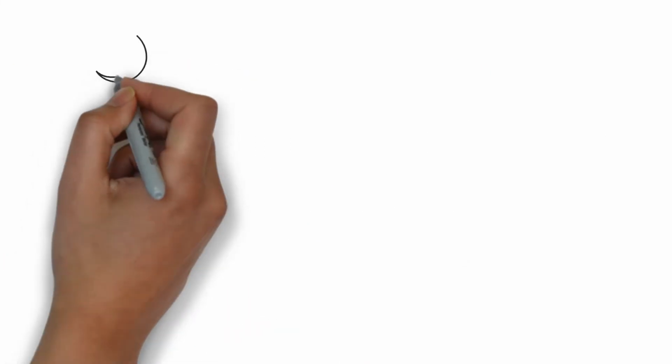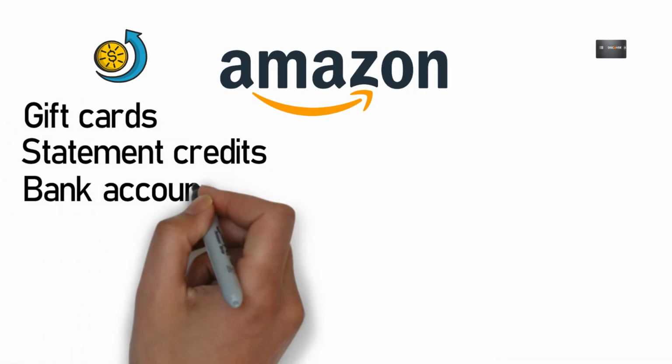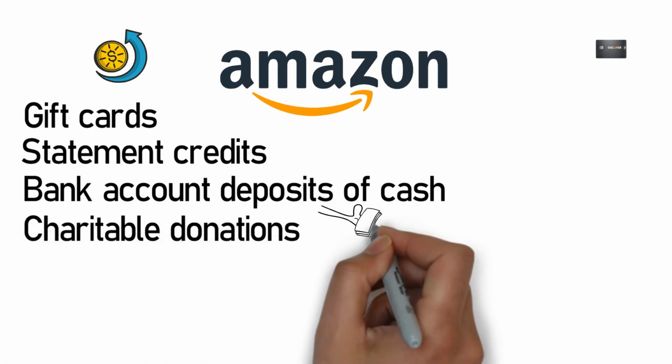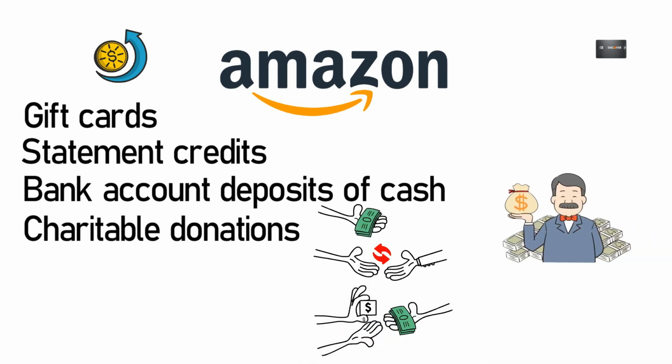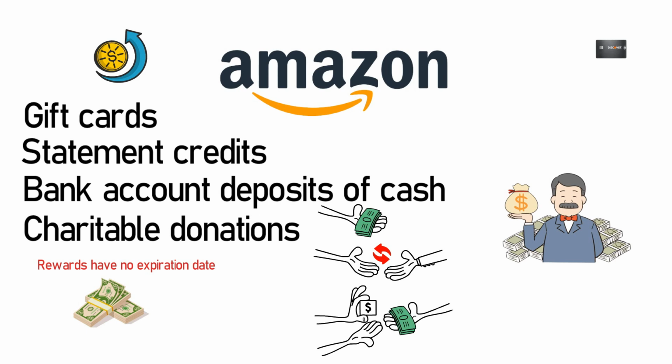Your cash back can be redeemed at the Amazon.com checkout for gift cards, statement credits, bank account deposits of cash, charitable donations, or cash back on charity organizations. No matter how you choose to redeem the benefits, they are all worth their face value. Rewards have no expiration date and can be redeemed at any time for any amount.